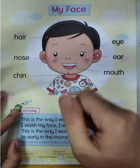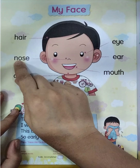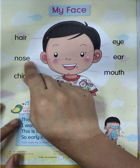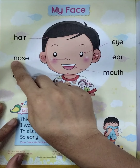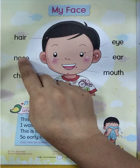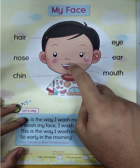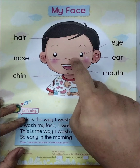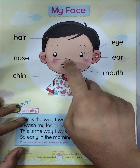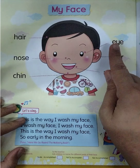And then the next one, we are going to see this one. Let's spell together. N O S E. It becomes nose. Yes, good job. Once again, nose. Very good. One more time. Nose. Good job. So let's find nose. Where is nose? This is hidung, in Bahasa we say hidung, okay? Nose, this one. You can point to or touch your nose. Good job.